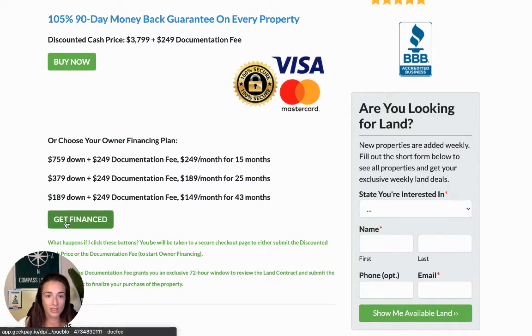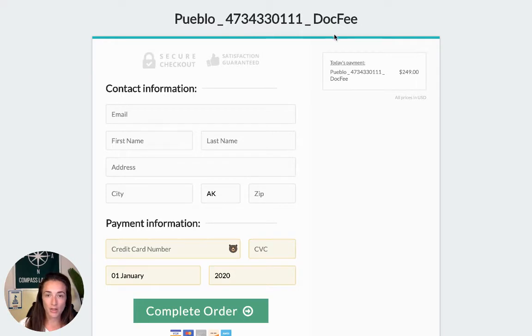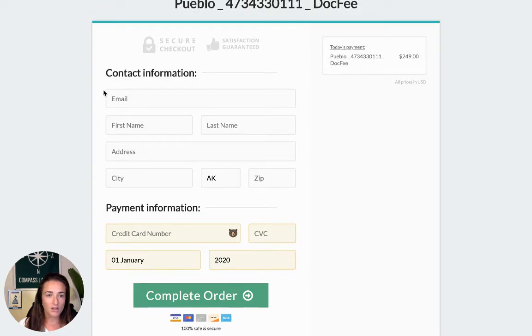So if you wanted to, let's say, get financed and start owner financing, we would click this button and it's going to take us to a secure checkout page. This is what it's going to look like. So we have the county at the top, then the parcel number, and this one says doc fee because we're financing. So all you have to do is come over here, punch in your contact information, and then use a debit or credit card of your choosing to securely submit your documentation fee. And you just finish up by clicking complete order at the bottom, and that's it. My team takes care of the rest, and we'll reach out to you within 24 hours to let you know what the next steps for your new property are.